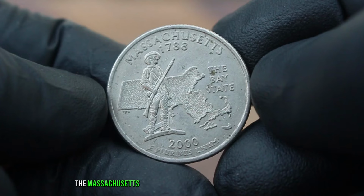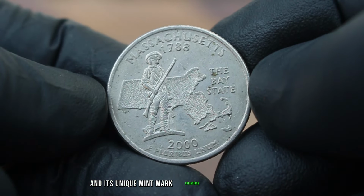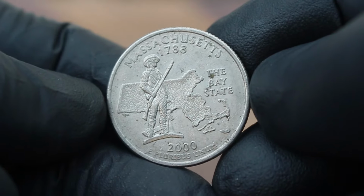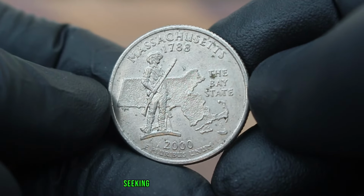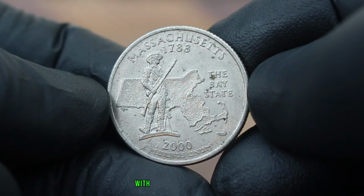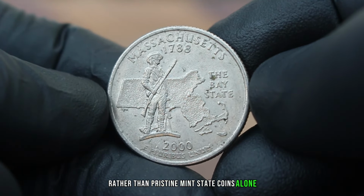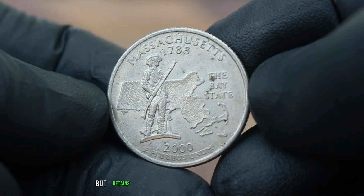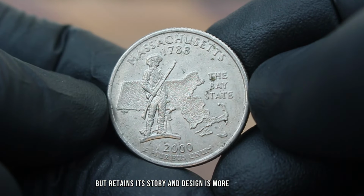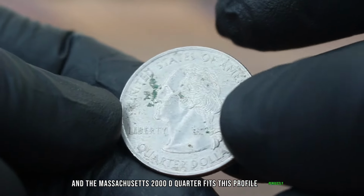Furthermore, the Massachusetts Quarter's symbolism as a revolutionary icon and its unique mint mark variations add to its prestige. The coin's appeal is also enhanced by the increasing number of collectors seeking circulated condition coins with historical significance rather than pristine, mint-state coins alone. For many, a coin that has clearly traveled through circulation but retains its story and design is more meaningful, and the Massachusetts 2000D quarter fits this profile perfectly.